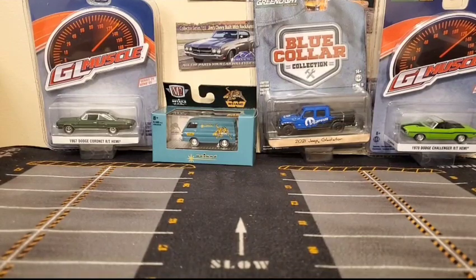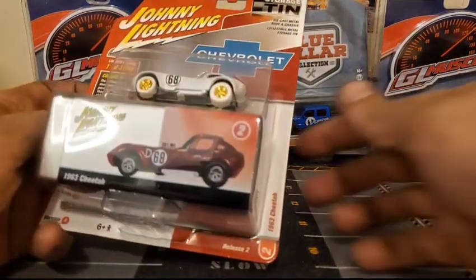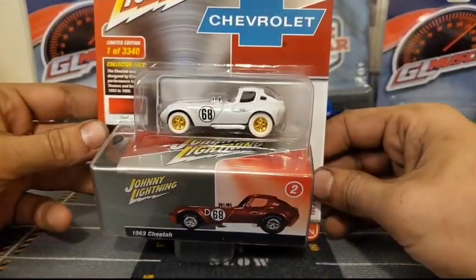So in today's video, it's obviously Mopar Monday, so we've got 4 new Mopars to check out. But first, there is something else I want to show you, another very cool acquisition that I recently made. It is my second White Lightning.